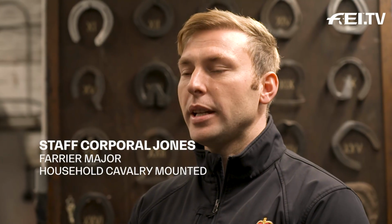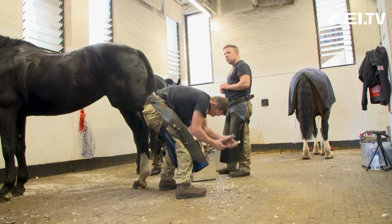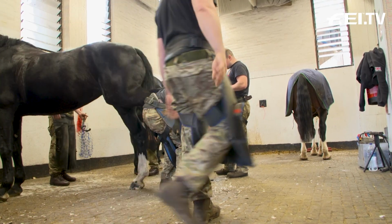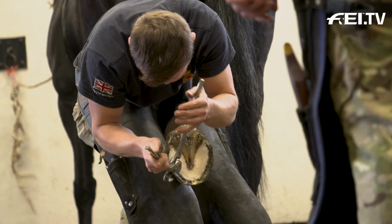My job here is the Farrier Major, so I run all the farriers and make sure the continuation of training happens on a day-to-day, and all the horses are shod to a high standard for parades for things like Queen's Life Guard and Queen's Birthday parades. We can have anywhere up to 200 horses in this camp, and we shoe them approximately every 4 to 5 weeks, so there's clearly a lot of shoeing happening inside this camp.